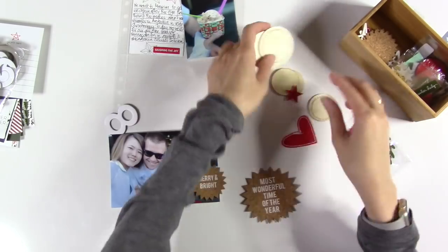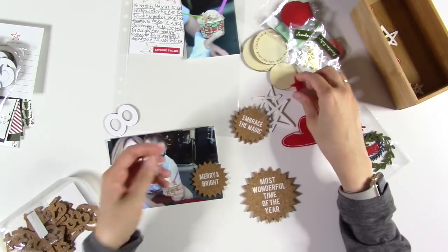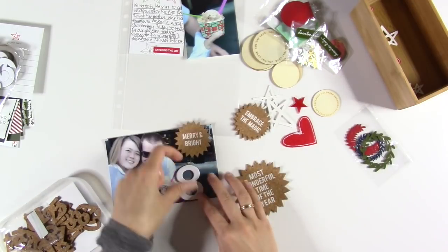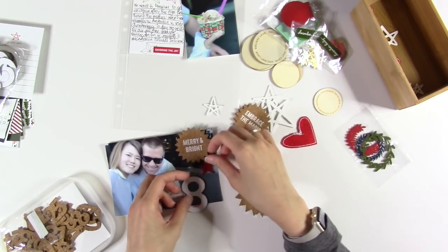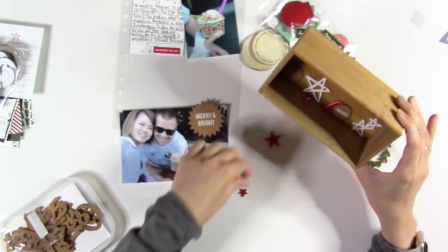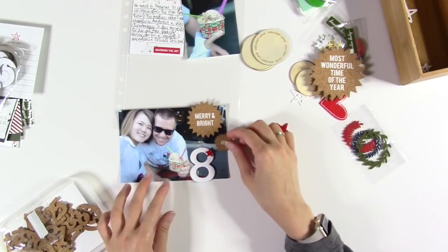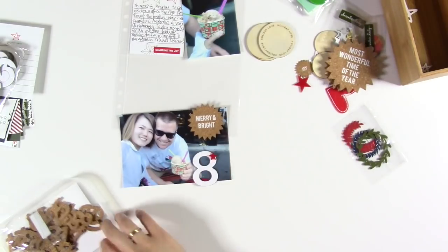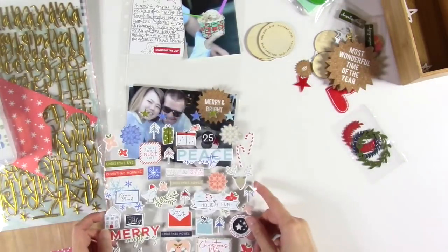I believe this white chipboard piece is from an old December daily kit, I think from last year. If you have any chipboard pieces from last year, I would encourage you to take them out and work out whether you want to use them. I find these number chipboard pieces very useful, not so much reusable, but certainly timeless. So I tend to keep them and use them the next year. That's why I don't mind buying a few extra chipboard letters, because I will eventually use them.